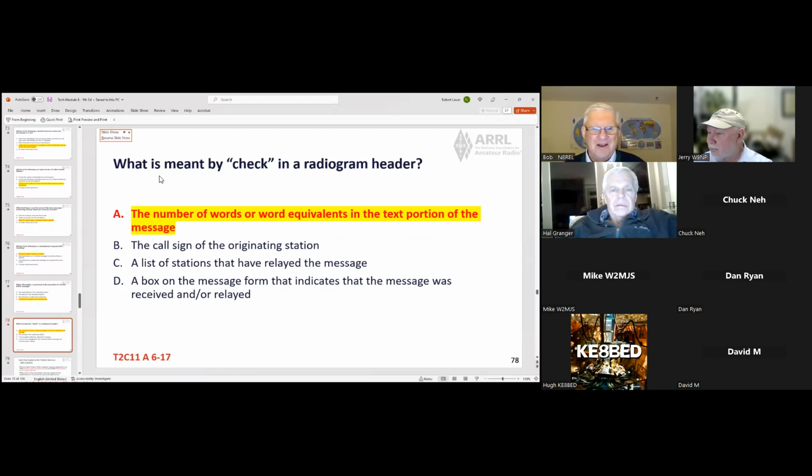Okay. What is meant by check in the radiogram header? There's a box in a formal radiogram, and the box is labeled check. What goes in that box is the number of words that are in the message. So when the other person gets a message and in the check box is the number 10, that person wants to make sure that they have received 10 words in the message.